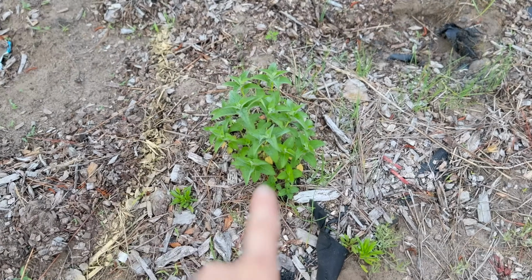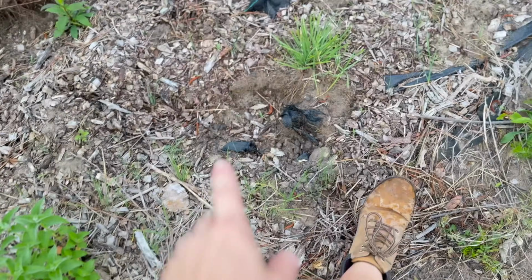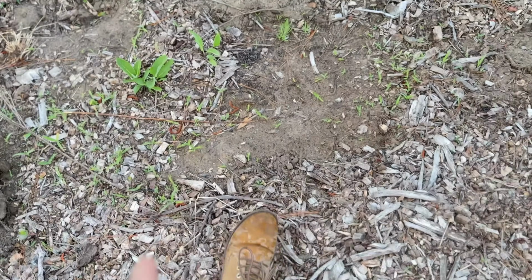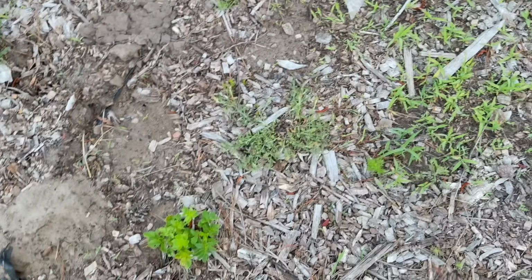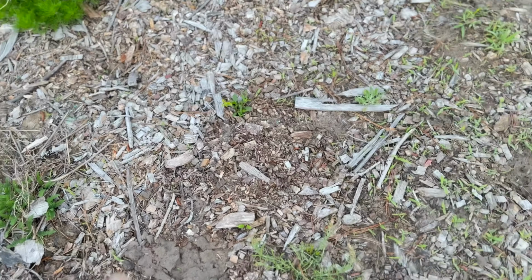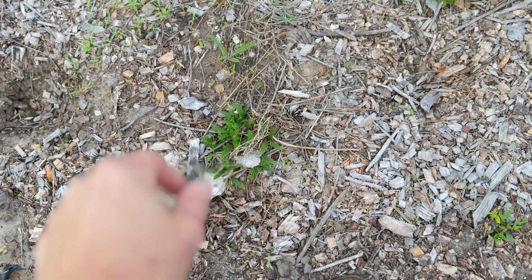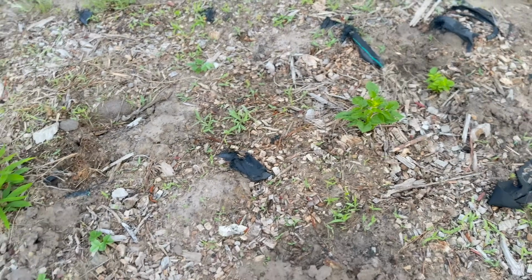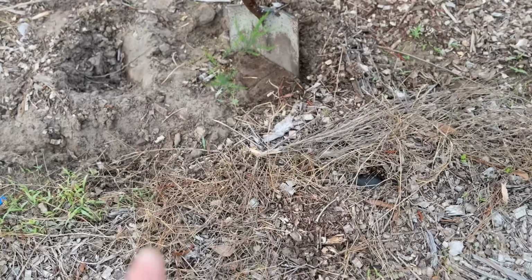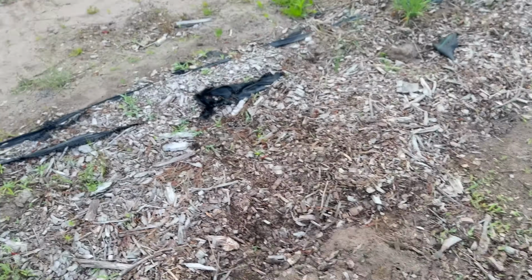So right here, this is bee balm. This is very medicinal. I love bee balm. It's beautiful and it smells fantastic. These are chives. This is something that I'm not remembering the name of, but I'll look it up in a second. I've got some dahlias in through here, lots of grass and weeds. So this area would grass in just fine. This is yarrow, more dahlias, and then asparagus. I mean, there's literally stuff everywhere.